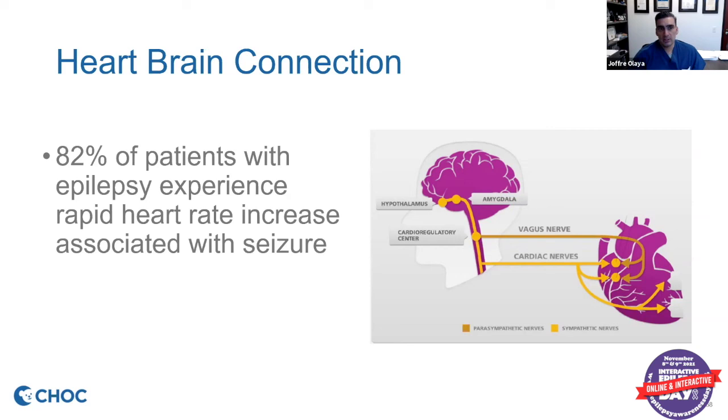In addition to that, we know that 82% of patients with epilepsy have an increase in their heart rate before the seizure even occurs. So if the device can detect your heart rate, and it notices a significant increase in the heart rate, then it will send an extra pulse at that time. Sometimes that's able to help stop or shorten the seizures as well. So it's working three different ways.